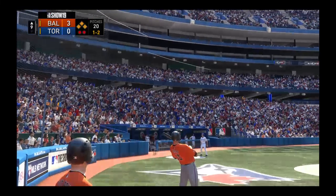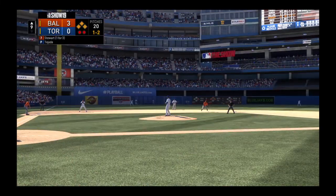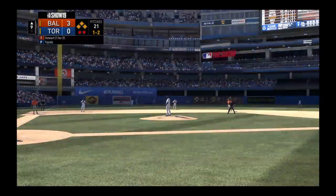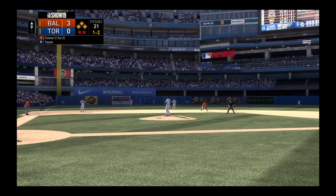Fouled off. 2 out, bases loaded. Lifted the other way down the left field line, and this will wind up a foul ball. Batter's going to have to find a way to regroup right there.